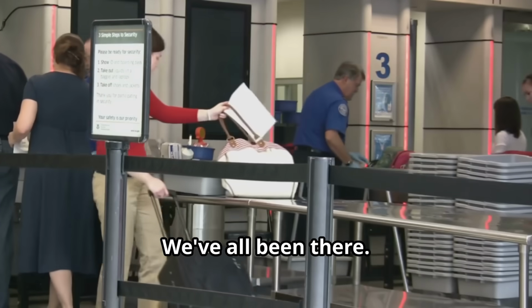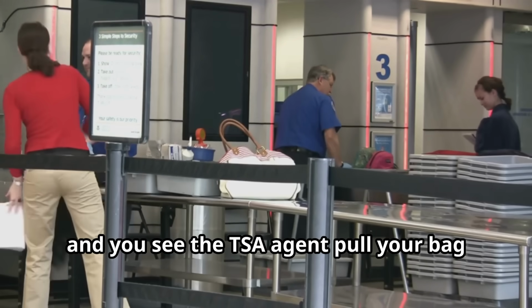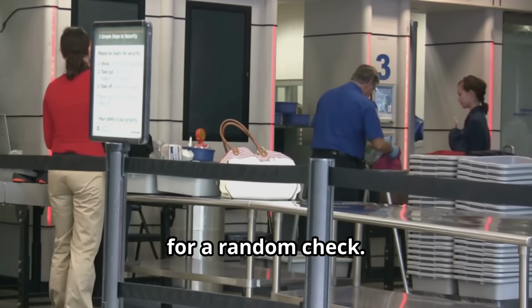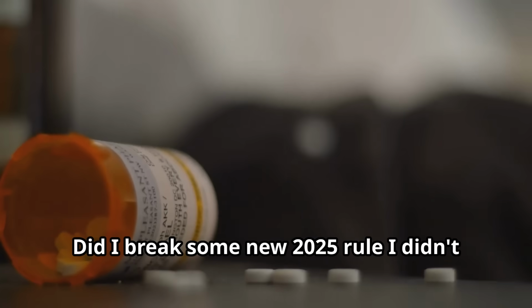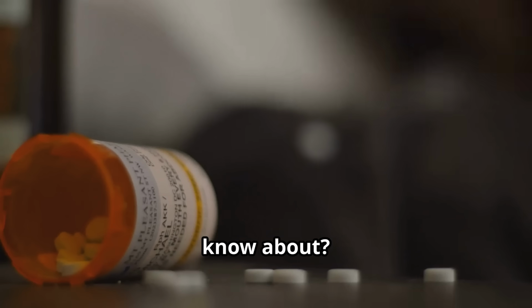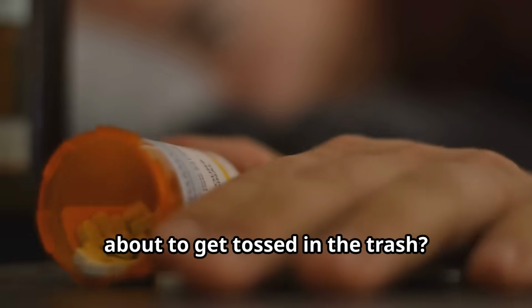We've all been there. You're in the security line, your flight is boarding soon, and you see the TSA agent pull your bag for a random check. Suddenly, your mind starts racing. Are my medications packed right? Did I break some new 2025 rule I didn't know about? Is that expensive prescription cream about to get tossed in the trash?